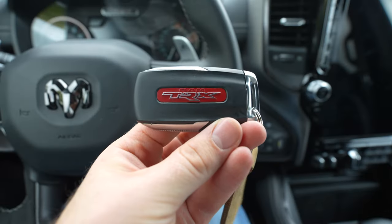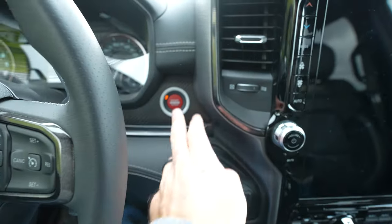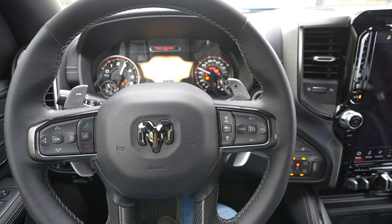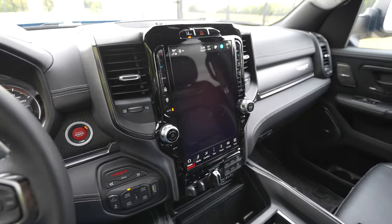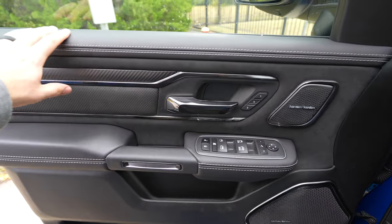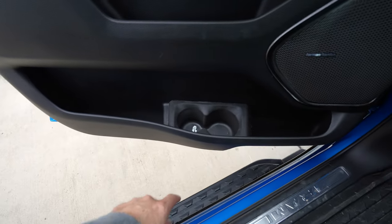Now hopping inside, the TRX key fob is pretty nice. You've got your branding and even remote start and opening up your key fob, but we've got push button start right here. Nice startup, nice sound, even a nice little TRX graphic up there. The interior is nice and functional for the most part, very similar to other Rams, so I'm gonna go kind of quick. First of all, over on the door, nice soft materials all around you, even a carbon fiber package on this one. Storage there, those movable foam cup holders.